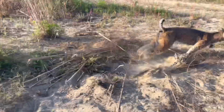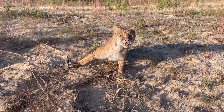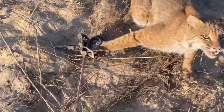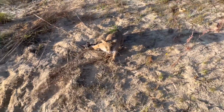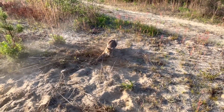And very first trap we pulled up to this morning. Ooh, big bobcat. First night set, MB 450, had a double dirt hole set in here. Got this big kitty. So we're gonna get him handled, get him taken out of here, keep rolling.